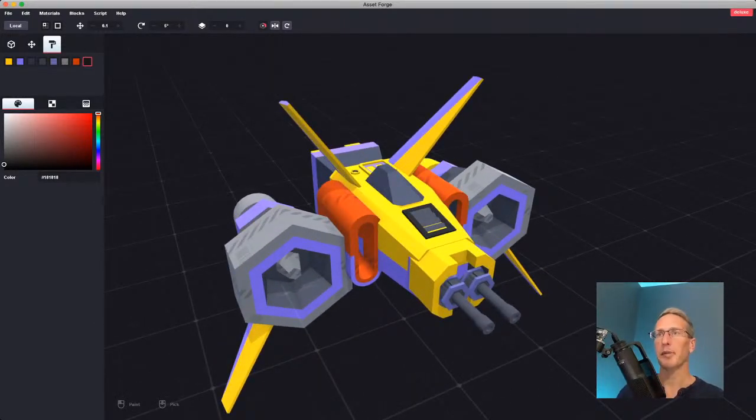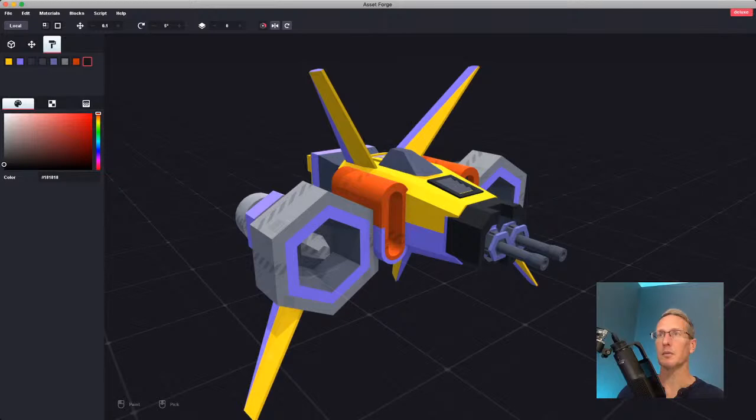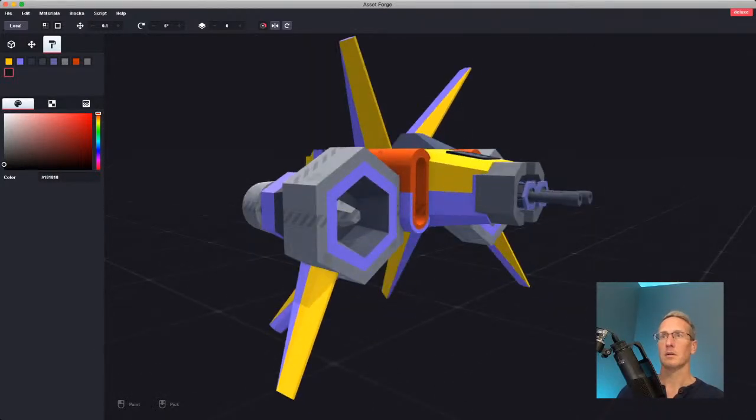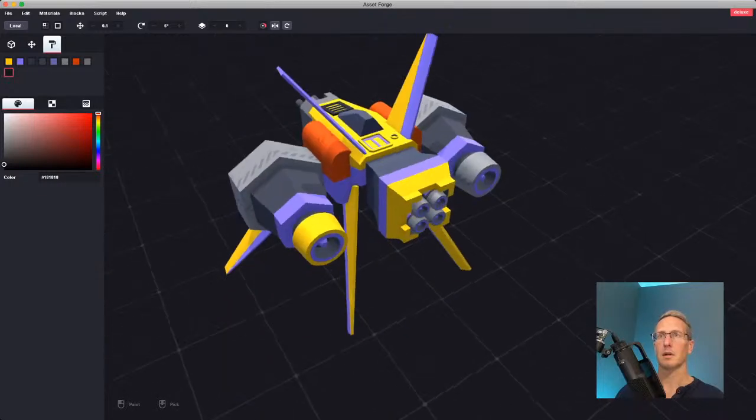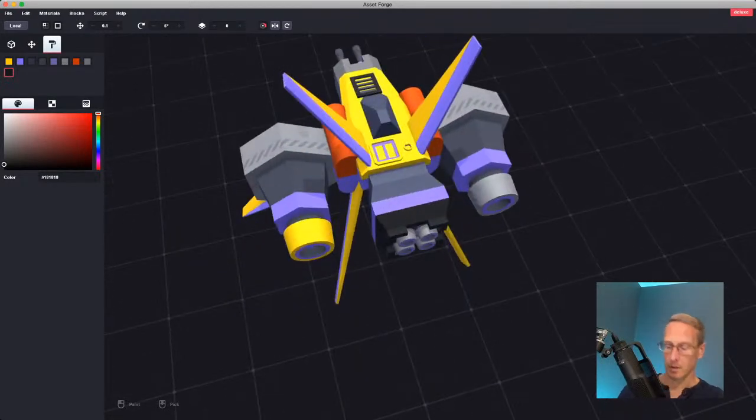Yeah, that's cool. Now I also think I want to make this nose that color too. I think that might be a little dark. I'm gonna make a new material and just make that a little bit lighter. Oops, let's see, I want this to be this material. Yeah, there we go. Cool, I'm digging that. And I don't like this yellow on the back side, so I'll make that dark too. Oops, I want this to be that. Actually, I'm gonna make these engines that dark color maybe.